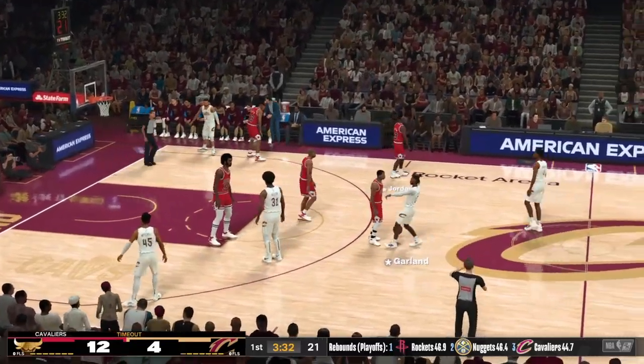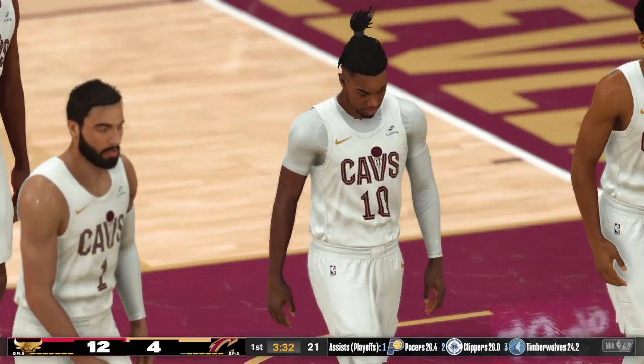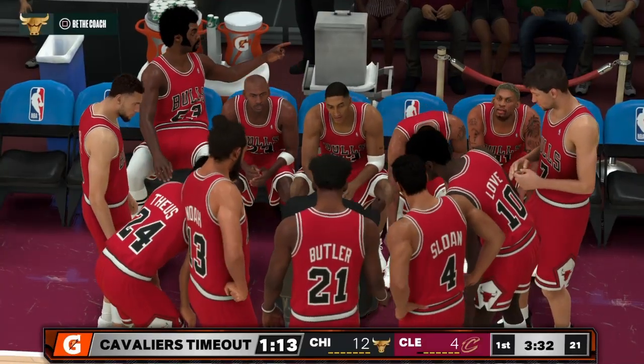Timeout called by the Cavaliers. Adjustments are a part of every game and every quarter of a game. I think Coach sees something here. Yeah, this is a good opportunity to get your group together and make sure everyone is on the same page.